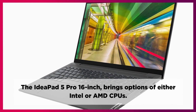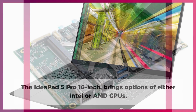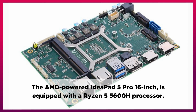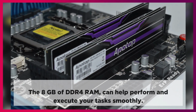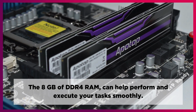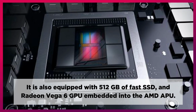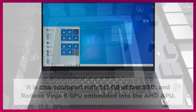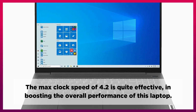The Ideapad 5 Pro 16-inch brings options of either Intel or AMD CPUs. The AMD-powered Ideapad 5 Pro 16-inch is equipped with a Ryzen 5 5600H processor. The 8GB of DDR4 RAM can help perform and execute your tasks smoothly. It is also equipped with 512GB of fast SSD, and Radeon Vega 6 GPU embedded into the AMD APU. The max clock speed of 4.2 is quite effective in boosting the overall performance of this laptop.